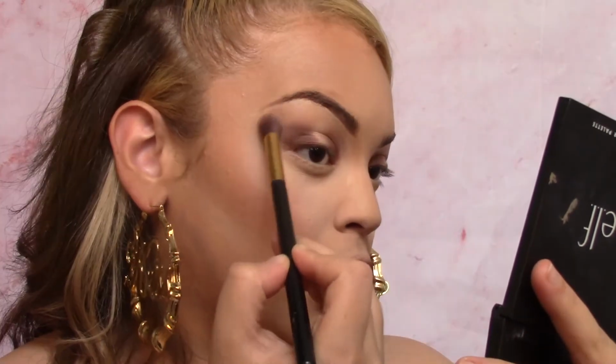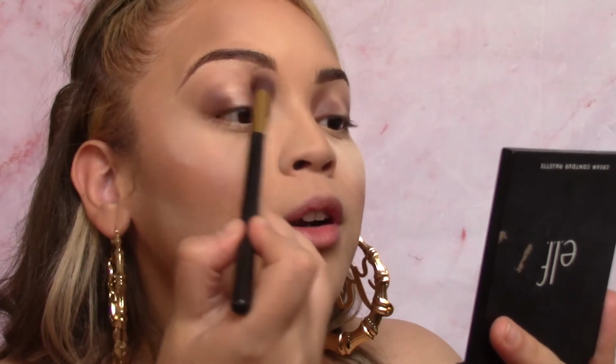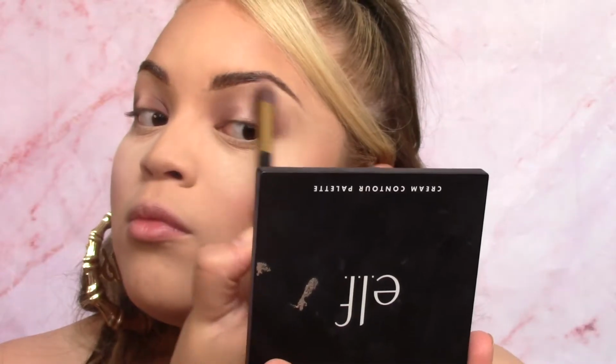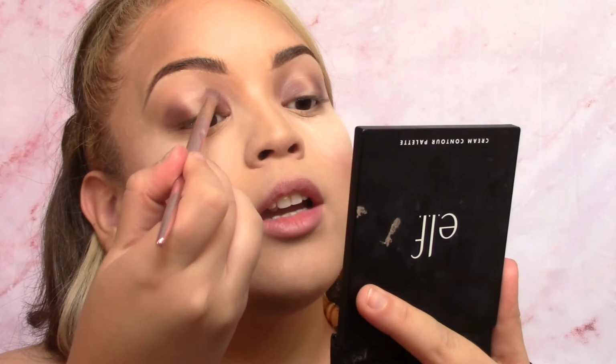All right, I'm dipping into that lighter brown and I'm going closer to the brow area because that brown is not really gonna show up as much. It is gonna be a really nice buffer between the shades. Okay, I'm taking another little packing brush and I'm gonna go back into that first shade of brown that we put down, just because I want to reiterate this shade right here. It's getting kind of lost, which is pretty normal when you're shading back and forth and building colors in your eye.